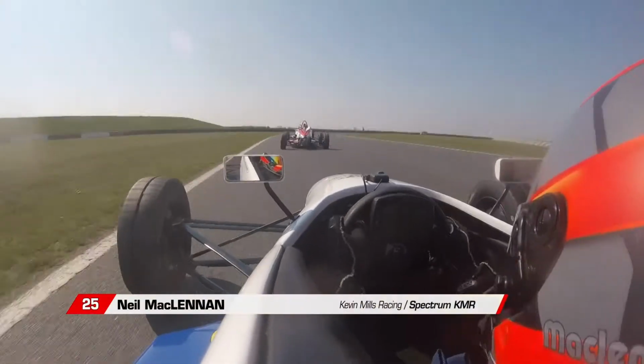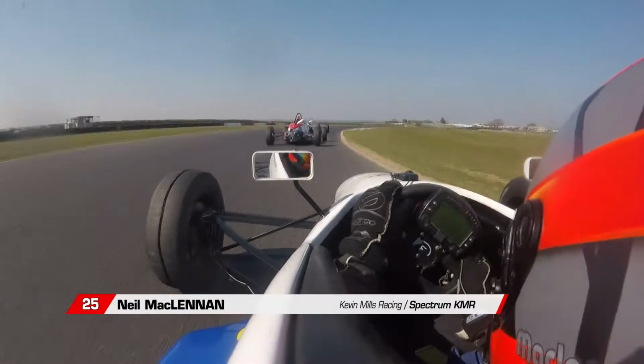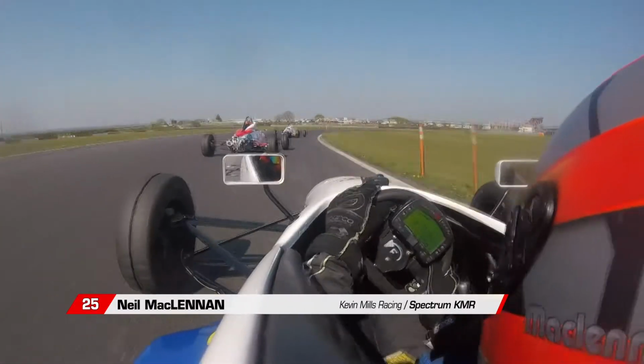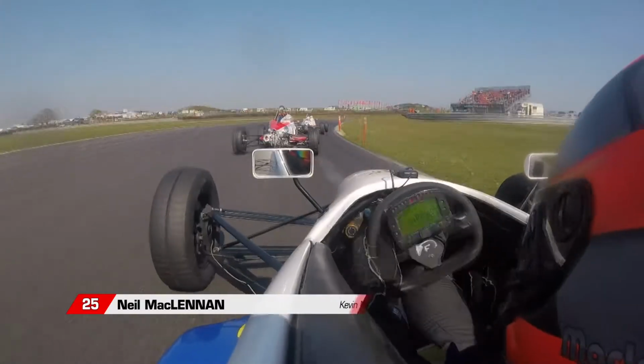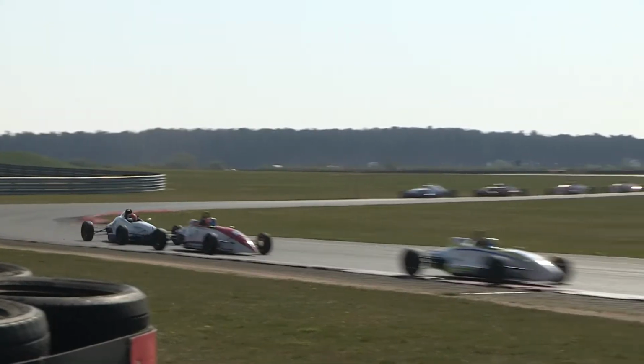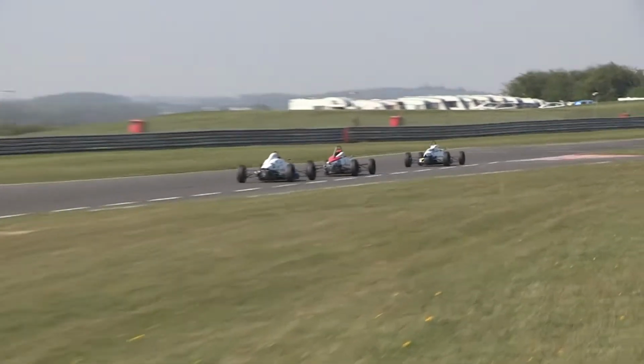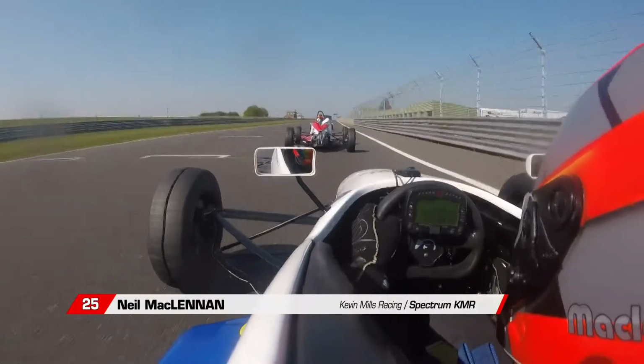Neil McLellan. What has Kohlbecker got left now? Can he possibly try and make his way back through? Can McLellan do anything? Can he get past both of them to take the lead for himself? Let's wait and see as they sliver their way into Murray's corner, out through Coram, and back onto the pit straight. They're hugging the pit wall on the approach down towards Ritchie's.